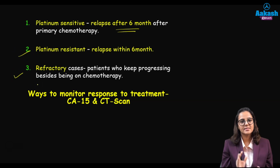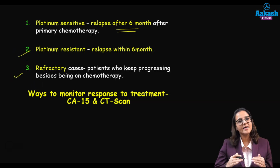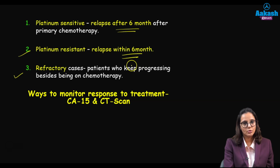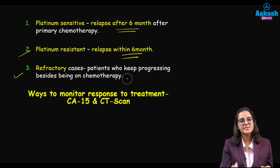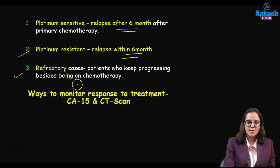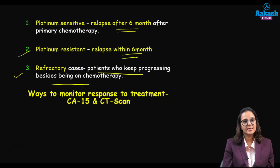Now, cisplatin resistance means that the patient has responded to chemotherapy but the cancer has relapsed within 6 months. Okay. And what is a refractory case? Refractory case means that the tumor was never sensitive to cisplatin. In fact, it never got resolved and it kept on progressing only. So, in refractory cases, patients keep progressing besides being given chemotherapy.